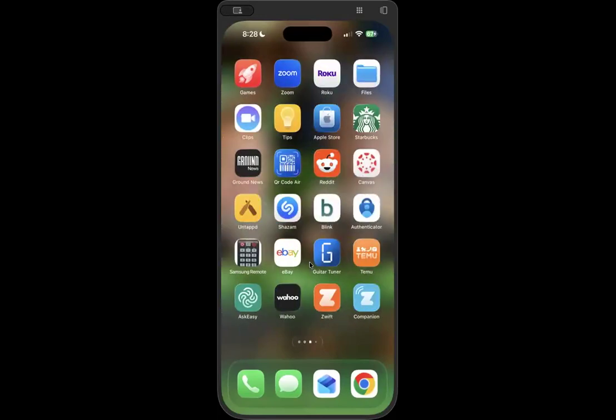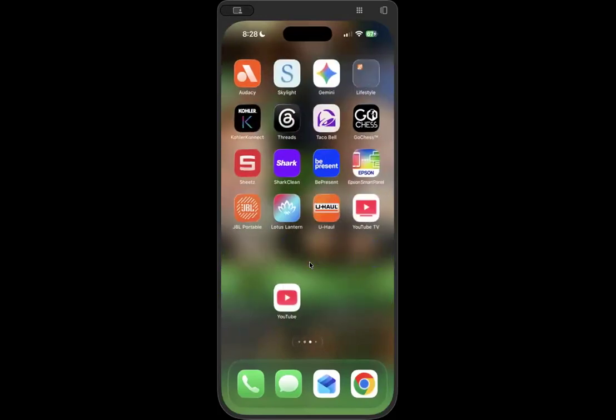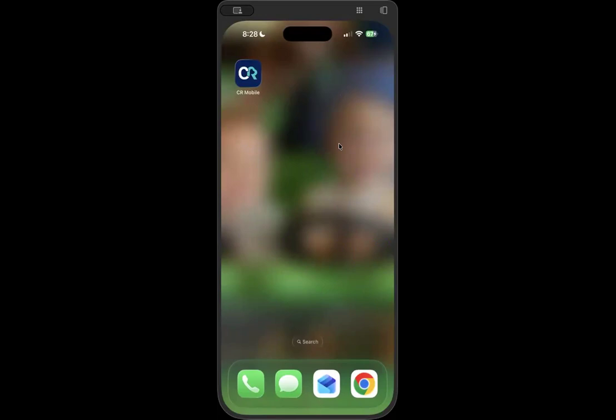All right, here's my computer. I keep saying computer. Okay. This is cool. I like how this works right now. So here's the CR mobile app. And again, this is on Android Store and Apple Store for you guys to download right away.